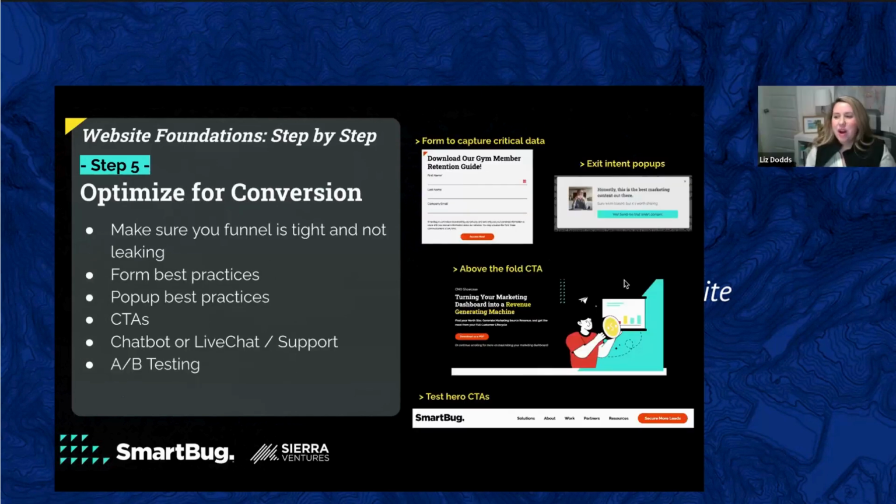Yeah, and then we get the opportunity, from that information that Jen is talking about, to optimize for conversion. As Jen mentioned, we want to make sure our funnel is tight. It's not leaking. We are making sure that we are capturing that information. So you can see some examples over on the right of CTAs throughout our website to make sure that we're getting that critical data throughout our website.